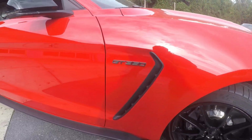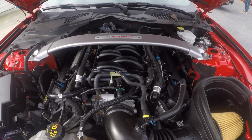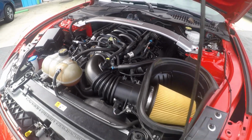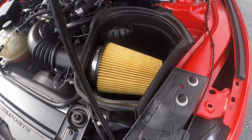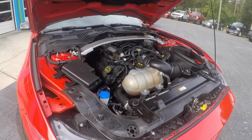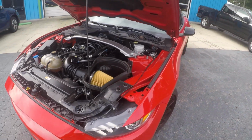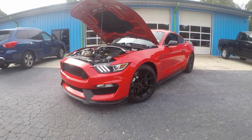Some nice GT350 badging. Here's a closer look at Ford's 5.2 liter Voodoo engine. It's got a nice fat intake on it. This thing revs to 8,200 RPM, and let me tell you, there's no feeling like shifting at 8,000 RPM in a Shelby GT350.